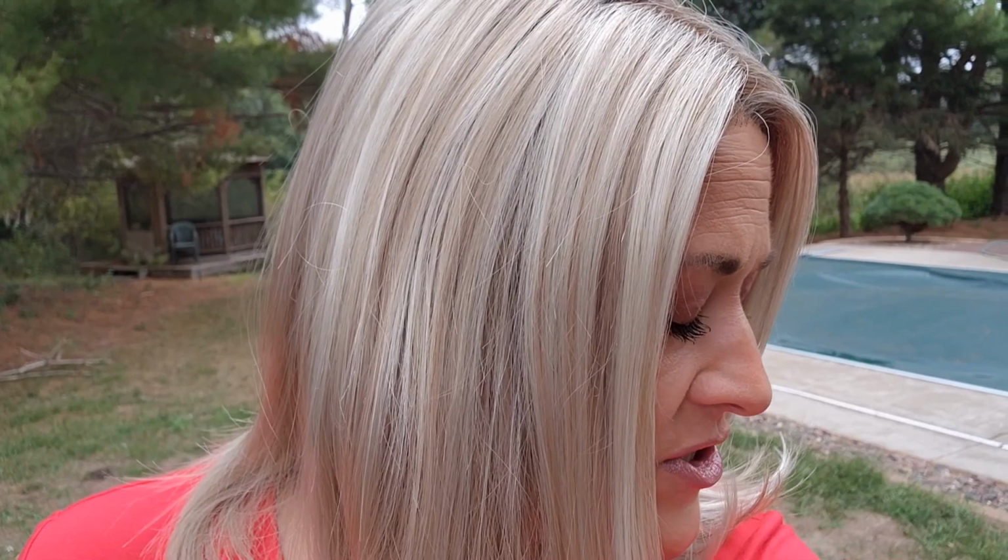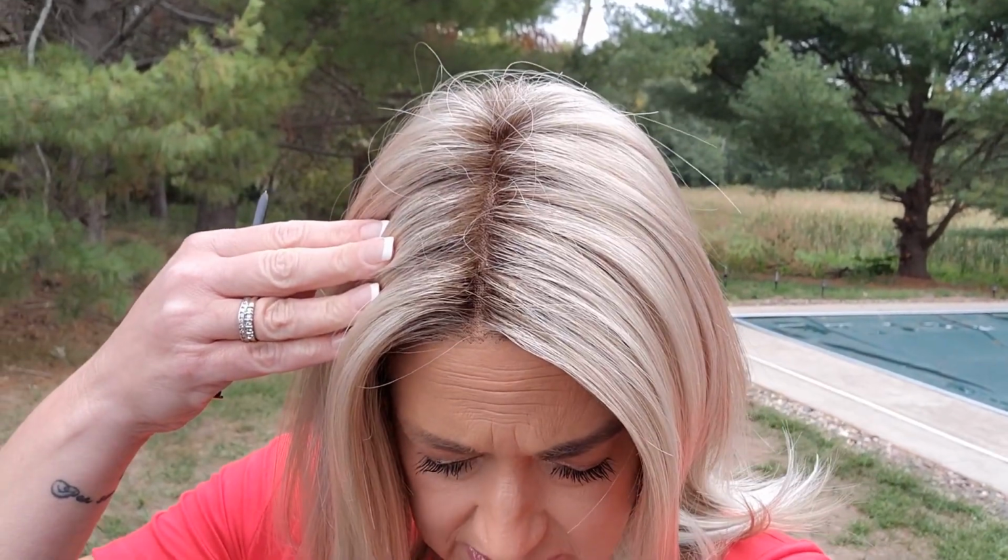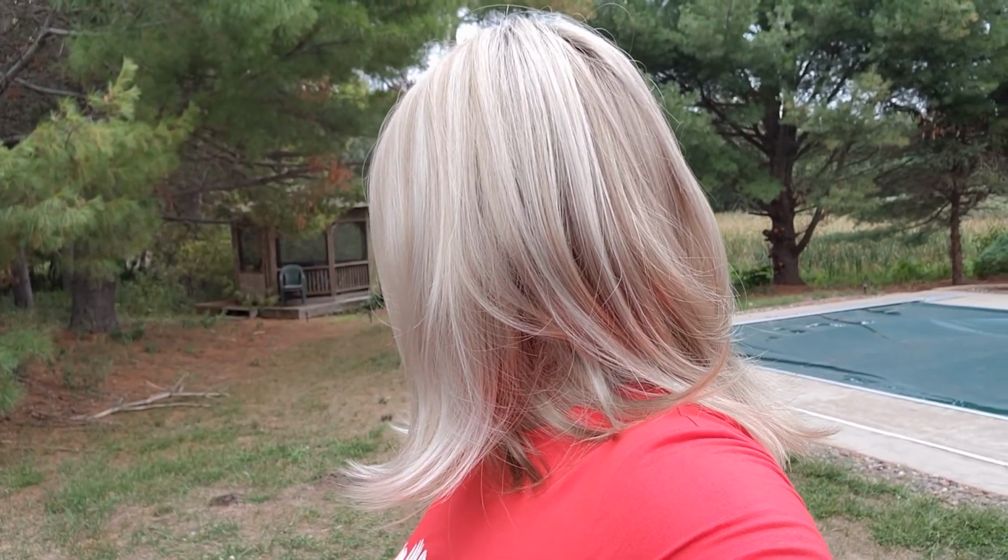All right, friends, we are outside on a very cloudy day. No direct sunlight today. You can see how dynamic this color is. Look at all of the different tones. That root, super light. Barely a root. Very, very natural. This definitely looks like you had some color added. So it's very natural to see that the root is just slightly darker. It is so great. Really beautiful blonde. Neutral in tone.